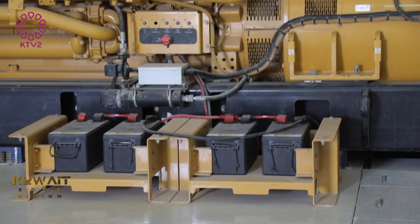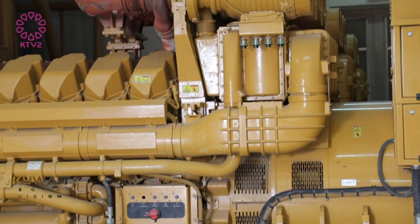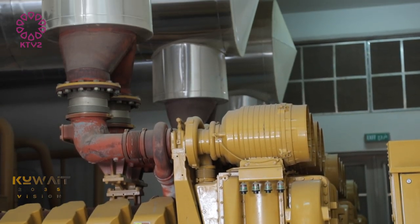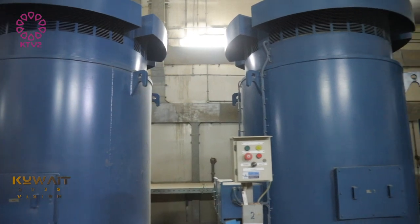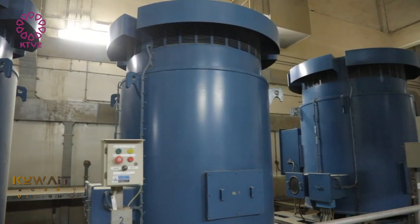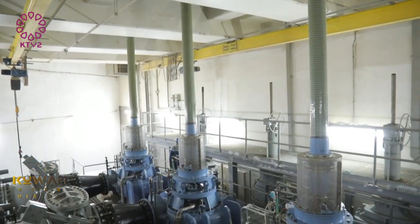The station has four water entry channels, equipped with a mechanical filter, a sand room, and a lifter for materials extracted from the mechanical filters. There are also four main pumps, according to the design, including three service pumps and a backup pump.